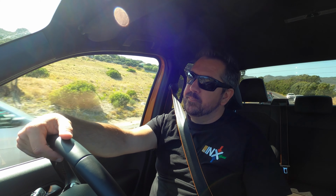I kind of dubbed the Amarok Canyon the Orange Gorilla after pretty much driving through the mist and stopping to take a picture, and I was like, gorillas, mist. Anyways, welcome to the review of the Amarok Canyon.